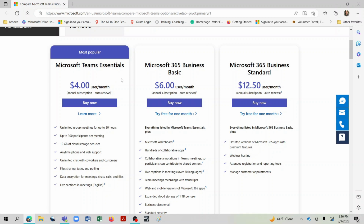Also, I'd like you to be aware that we're looking at two entirely different things here. We have Microsoft Teams Essentials, and then we have two different tiers of Microsoft 365 Business. Now, if you get Teams Essentials, that will give you the basic access to the functionality of Teams, but nothing else. You might not be familiar with Microsoft 365 Business, but you've probably used Office 365 apps like Word or Excel or PowerPoint. Well, Microsoft 365 Business is actually a cloud-based business suite.